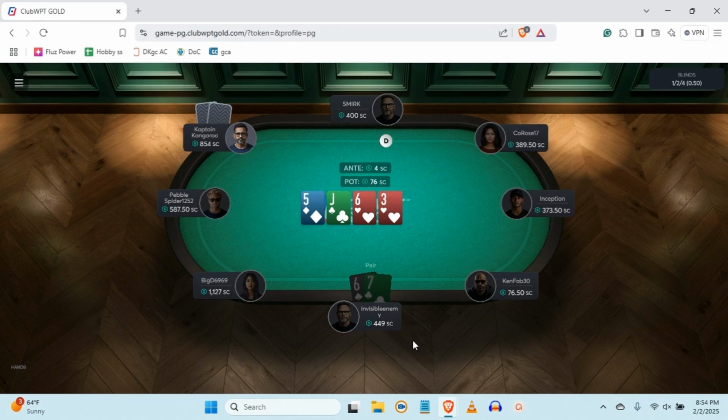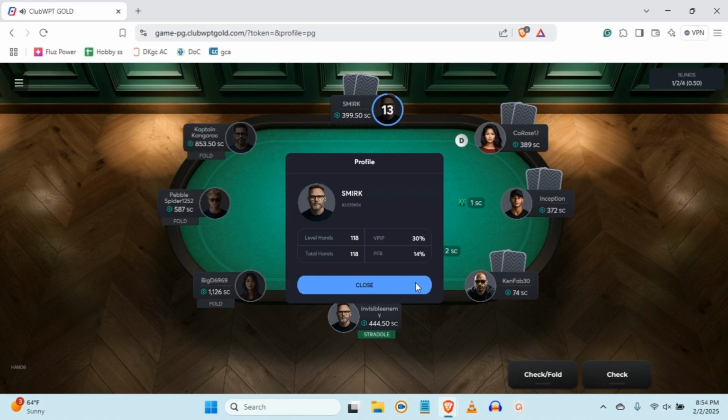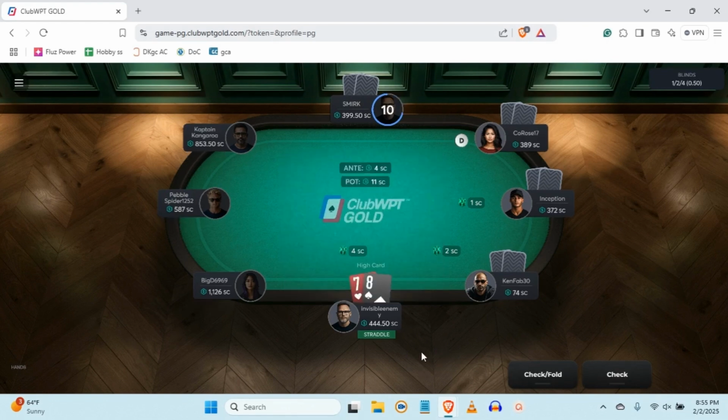Very interesting. Jack 6-5 rainbow board, no flush draw. It's going to be a bet a lot of the times, heads up in a 3-bet pot. 30-14. Small sample size there, so not too loose. 14% pre-flop raising. All right, we have 7-8 offsuit in the straddle.